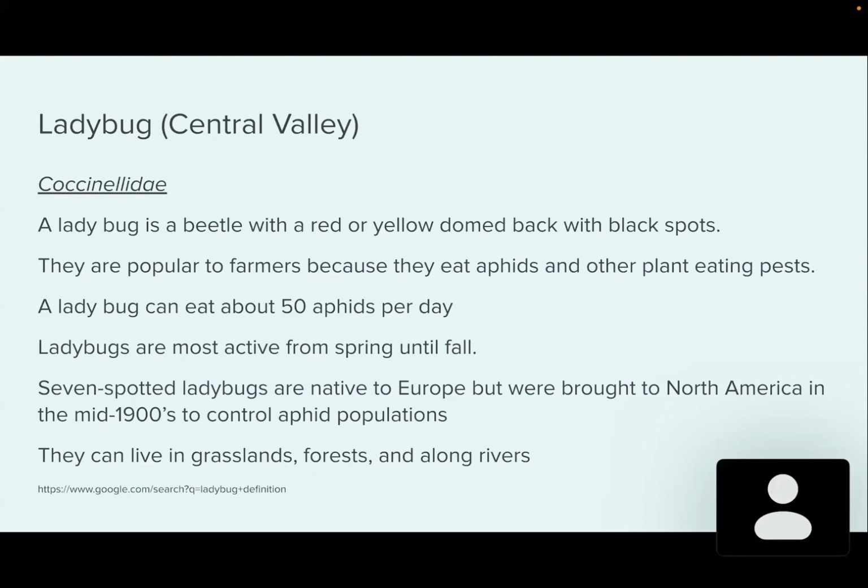First of all, we're going to start off with explaining the ladybug. I'm going to try and do this a lot faster than last time, so bear with me. The ladybug that I will be focusing on is located in Central Valley. It was on the bank of the San Joaquin River. The scientific name is Cochinellide. I'm sorry if I butchered that. That's what it looks like to me.